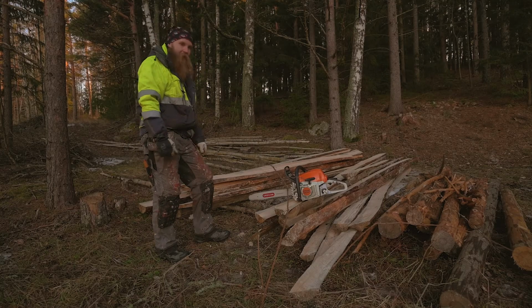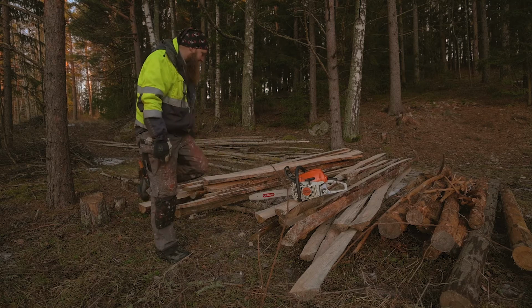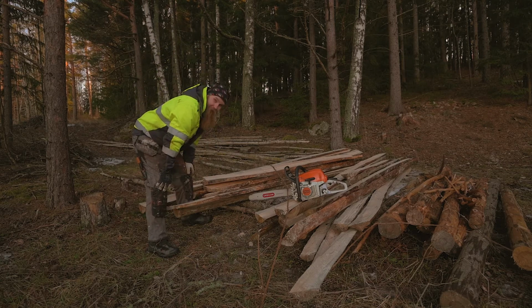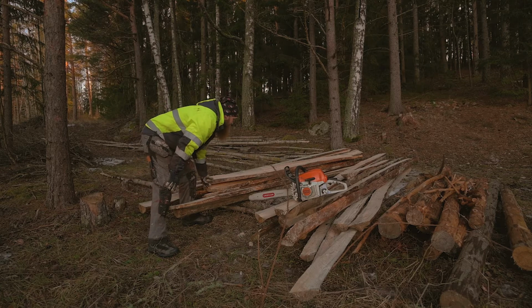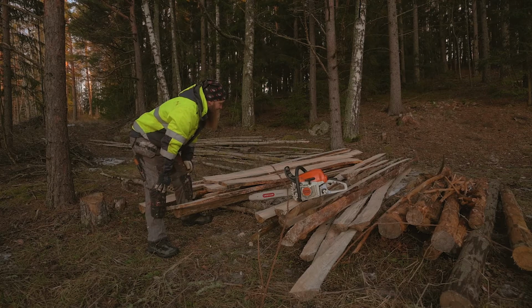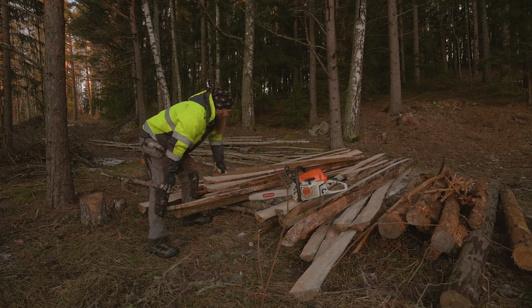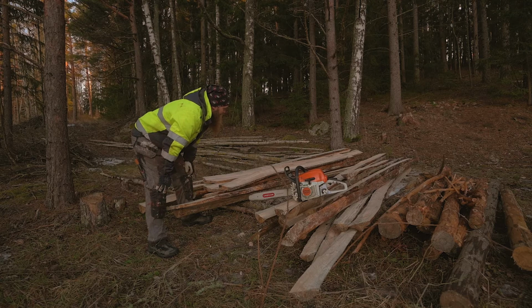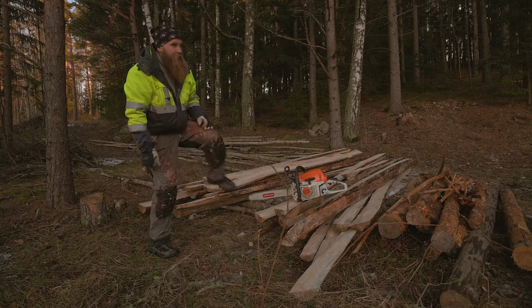So I was milling these slabs, and when I had the sharper chain, it was actually really fast. I did basically this whole pile in two hours, and they are not perfect. They need a little bit of smoothing, but overall I'm really pleased with the result. It went really nicely.